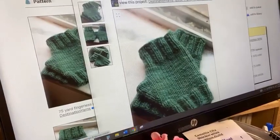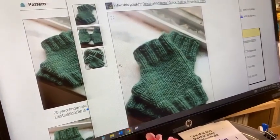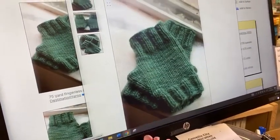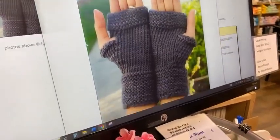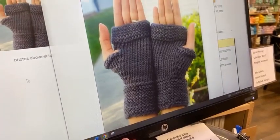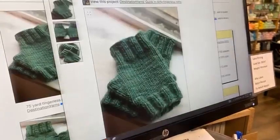So this is the 75-yard Malabrigo fingerless mitts. You can definitely make them longer because these are just the little cuff-sized mitts. This is the picture that got me this morning. They made theirs a little bit longer on the wrists so that it tucks up under your sleeves. But just a really quick knit that's only going to take like half a skein.